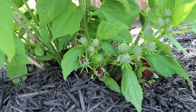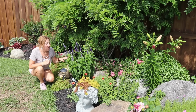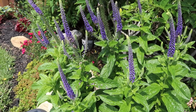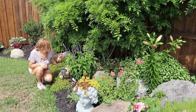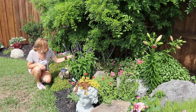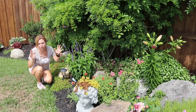Hardy hibiscus, Luna Rose. And finally, I would like to show you the Speedwell. This is Sunny Border Blue Speedwell, and the reason I love this one is for its unique structure. So I have a very large plume here in the center, and then I have some smaller ones that go around the outside of each tall purple piece. This sweet plant that gets bigger each year is hardy zones 4 through 9. And something else that's good about it for me is that it is salt tolerant, which is nice because we have salty air right here next to the coast. So color, structure, and beautiful perennial.